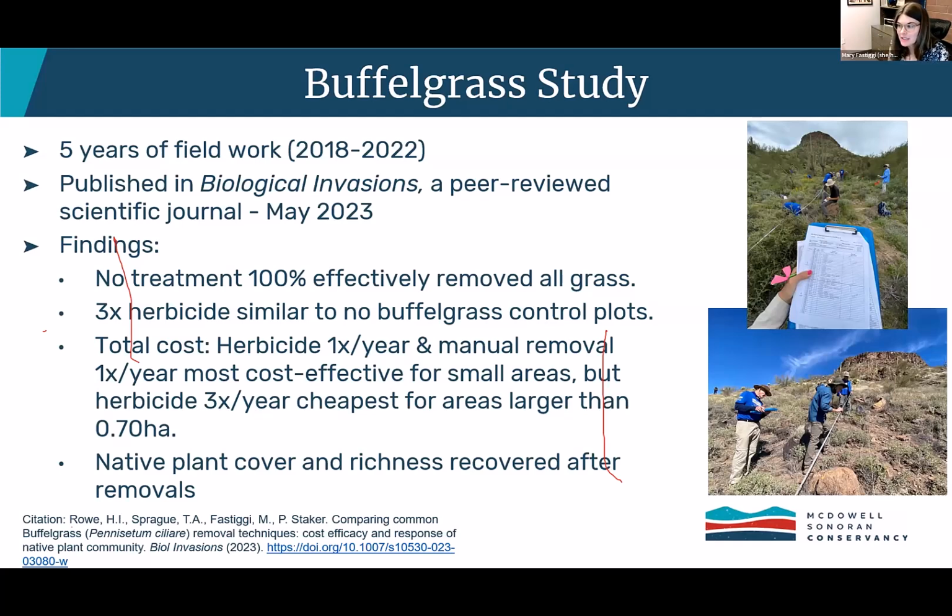And we also had 5 meter by 5 meter plots, and we compared the same things: the efficacy of the treatments, the cost, and the impact to the native vegetation in the same types of different combinations of manual removal, cutting, and herbicide.